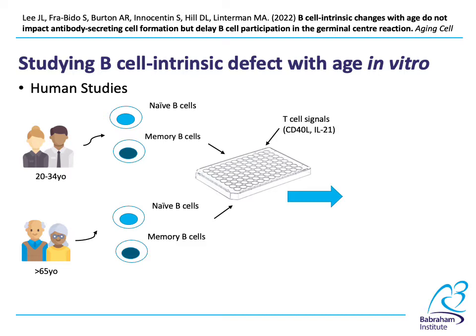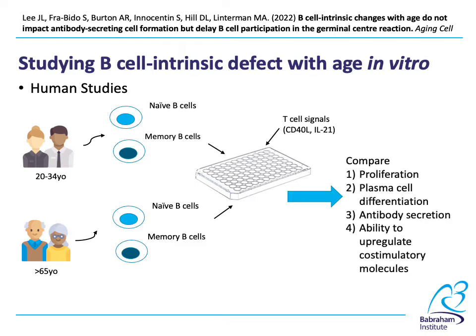To understand if B cells from older people are as functional as those from younger people, an in vitro assay was set up where naive and memory B cells sorted from the peripheral blood of younger and older people were cultured with T cell signals, namely CD40 ligand and IL-21. After several days of culture, we compared the functional capacity of B cells from younger and older people in terms of their ability to proliferate, differentiate into plasma cells, secrete antibodies, and upregulate co-stimulatory molecules.